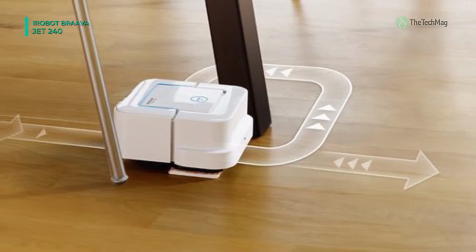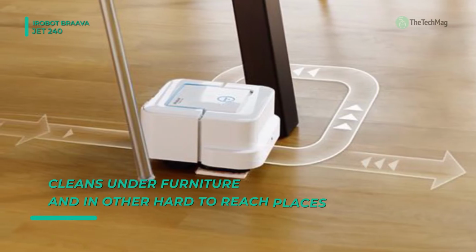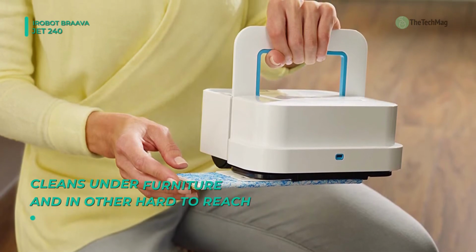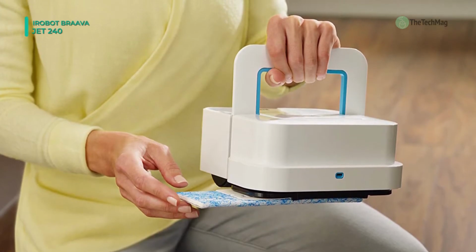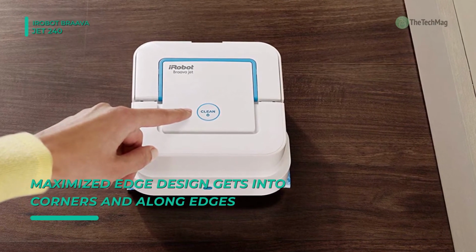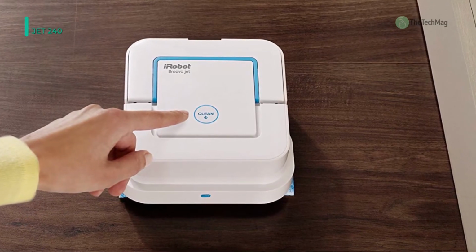You can attach a Braava Jet cleaning pad, and the robot automatically customizes cleaning based on pad type. In wet mopping and damp sweeping modes, the precision jet spray and vibrating cleaning head tackles dirt and stains. Eject and discard Braava Jet cleaning pads at the push of a button without ever having to touch grime or grit. You can create an invisible boundary with the built-in virtual wall mode to keep the Braava Jet in rooms without a door, such as kitchens and entryways.